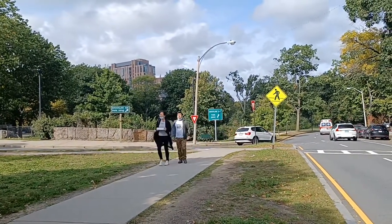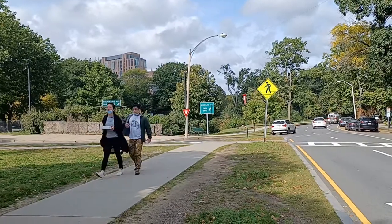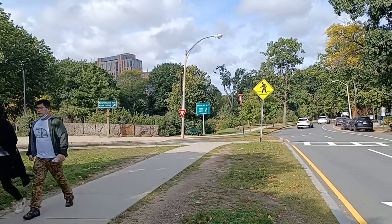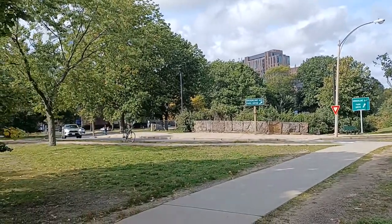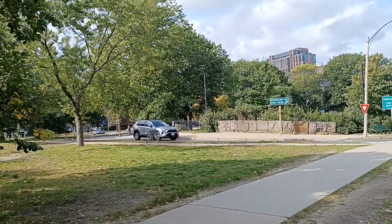Any luck on getting a picture of this female? This is one of many interesting intersections to monitor. Alrighty.